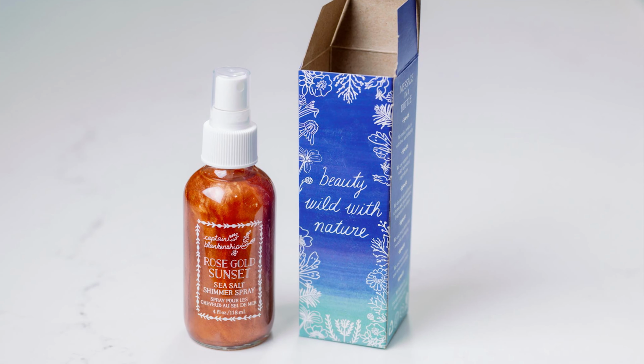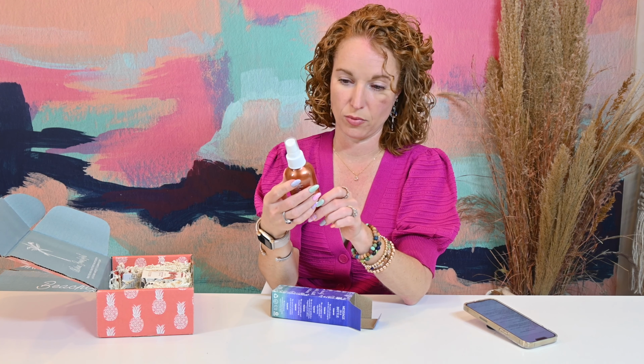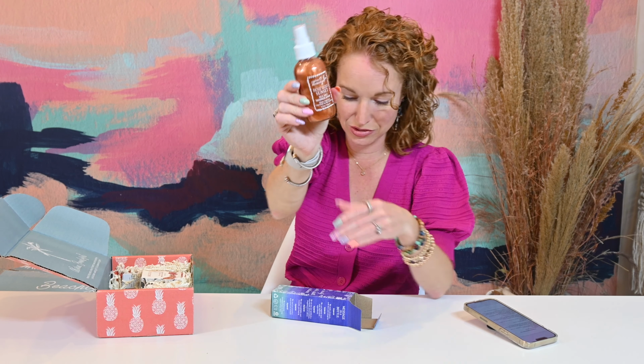Spray generously throughout damp or dry hair, tousle, and style. So does your hair, well, my hair probably wouldn't turn red, but would other people's hair turn red, or does it just do shimmers? Super intrigued. I legit just washed this mop top, so I am not going to spray this in my hair. However, if I do use this, I will put it on Instagram and share it with you guys because that is pretty unique. We open a lot of beauty products. I think that's the first time we've gotten anything like that.